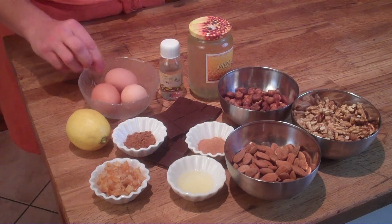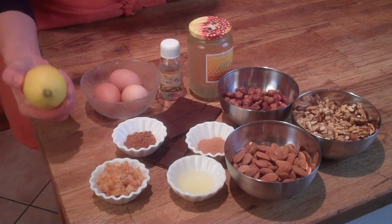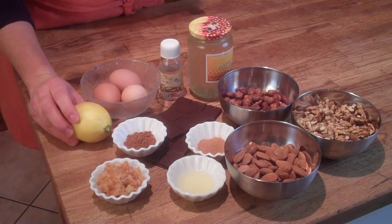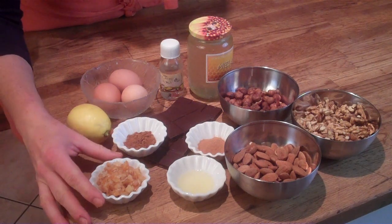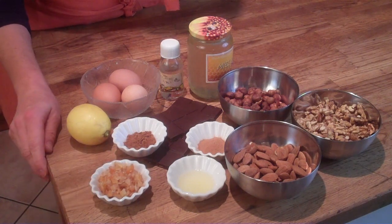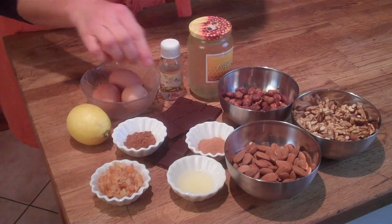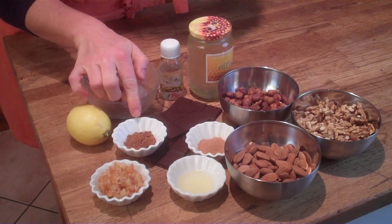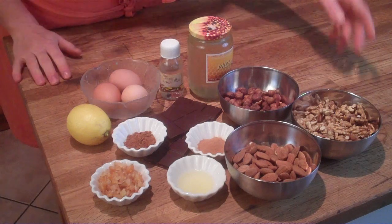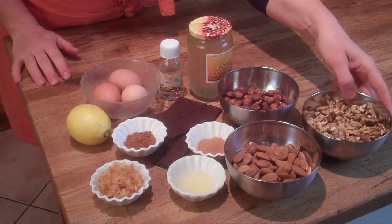You'll need 3 eggs, the finely grated zest of half a lemon, make sure it's an untreated organically grown lemon, 3 tablespoons of candied orange peel, again untreated and organic, a tablespoon of lemon juice, a heaped teaspoon of gingerbread spice mix and another one of cinnamon, and then 3 cups of nuts.